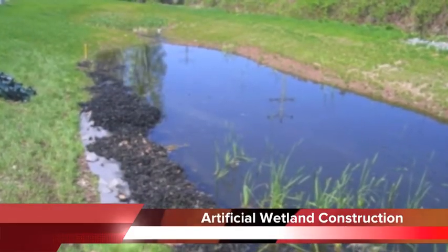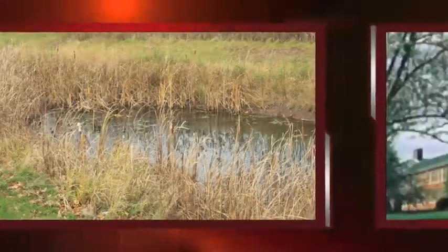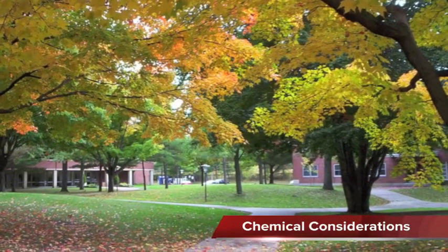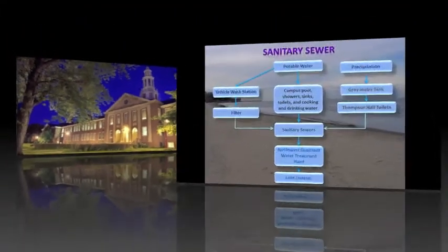Some of Brockport's retention ponds have echo stones on special mats to promote cattail growth for natural water filtering. The college also limits the use of fertilizers and pesticides on campus and has training for employees to ensure that hazardous materials are handled properly and not poured down the drain.